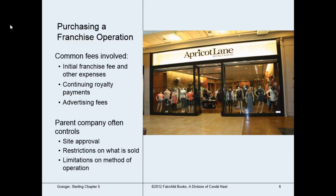Another disadvantage is that after your franchise agreement is up, they may not renew your franchise, or they can increase the royalty payments or terms of agreement. Unless you have a contract that's set for a long period of time, they could decide, well, you haven't had great enough sales to the level that we expect, so we're just going to take away your franchise. Or they can come back and say, hey, you're doing great, let's increase your royalty payments because you're doing so well. Those are just a few of the disadvantages to owning a franchise operation.